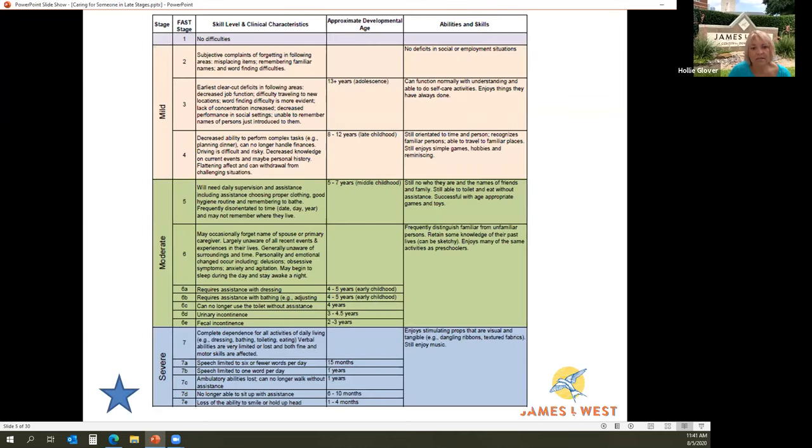This is very hard to see on your screen, but again, Jamie is sending this out to you, and I encourage you to run this off. In fact, I can't see it on mine. I have to have my paper right here in front of me, The Theory of Retrogenesis. And this gives us a really good idea of the stages, mild, moderate, severe, their skill level and clinical characteristics, and then their approximate developmental age and the abilities and skills.